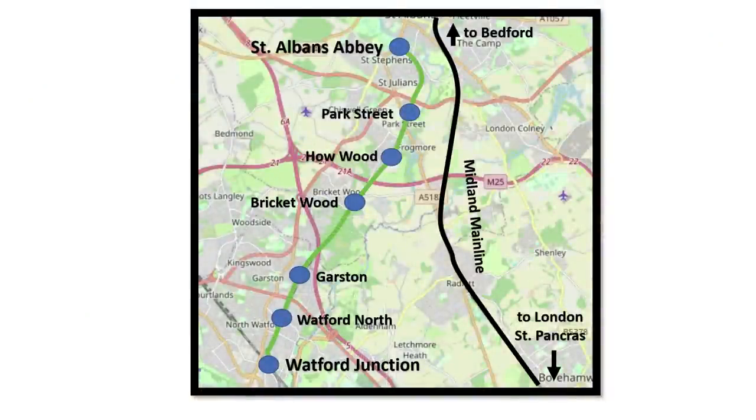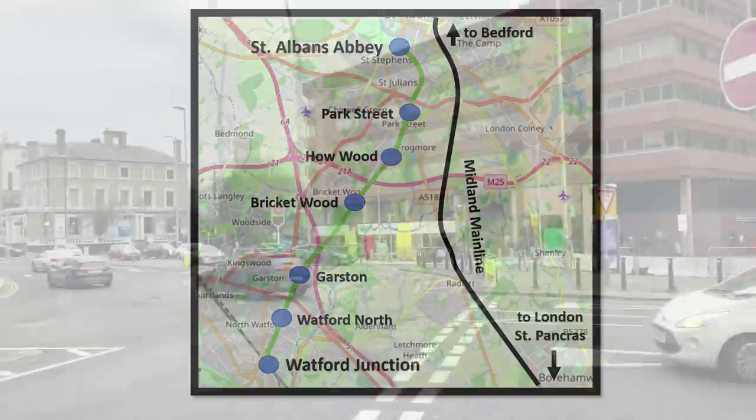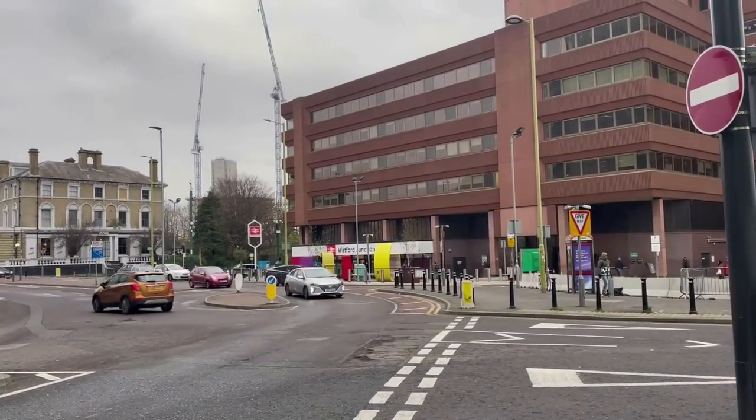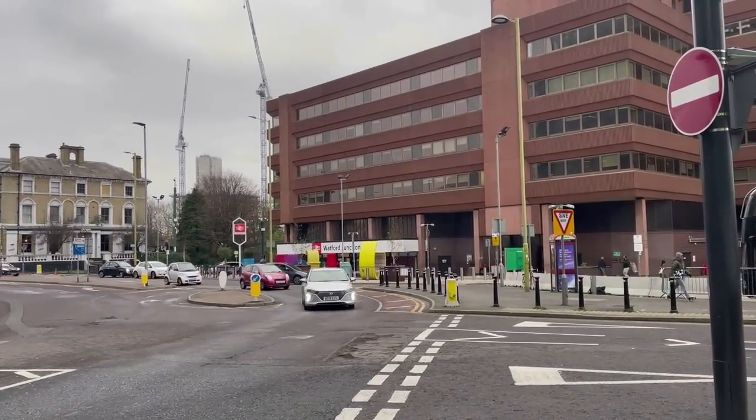Many branch lines diverge off the West Coast Main Line, but in today's programme we will be looking at one in particular, the 6 mile long line to St Albans Abbey. The branch starts here at Watford Junction, lying 17.5 miles north of London Euston.